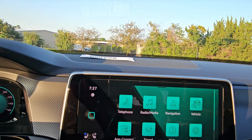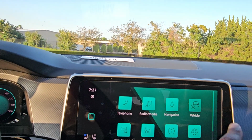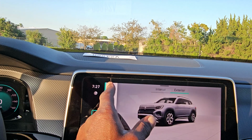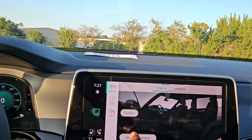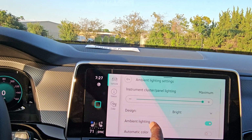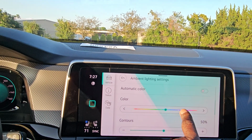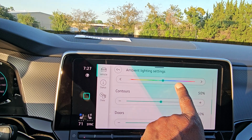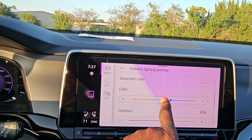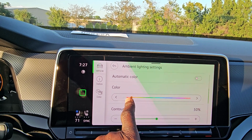Now the other thing that I'm going to show you, settings, I'm sorry, not settings, vehicle. Tap vehicle up here. We're going to go to interior, ambient lighting. Here's our ambient lighting display. It's set to bright, it's set to on, it's set to automatic. It's not set to automatic color, it's set to manual. Now I can touch, whoops, I'm trying to do this with one hand, guys. So I can swipe my hand across here and adjust the color map.